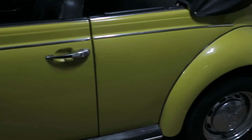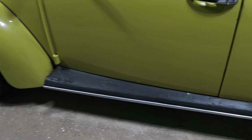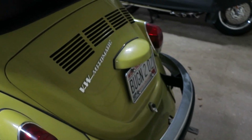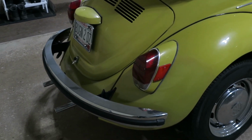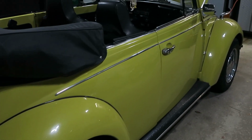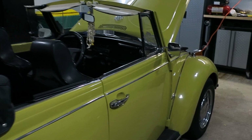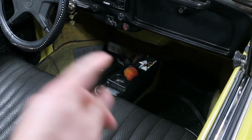Do a quick little couple shots of the bug for you guys. Pretty neat looking vehicle. Can't get too far away from it because I'm in the garage. Little funny little plate there. Air cooled, gang. Well, oil cooled technically, I guess, but you know. What a unit. Got the vibes. Little peach vibes right there. Steering wheel type John.